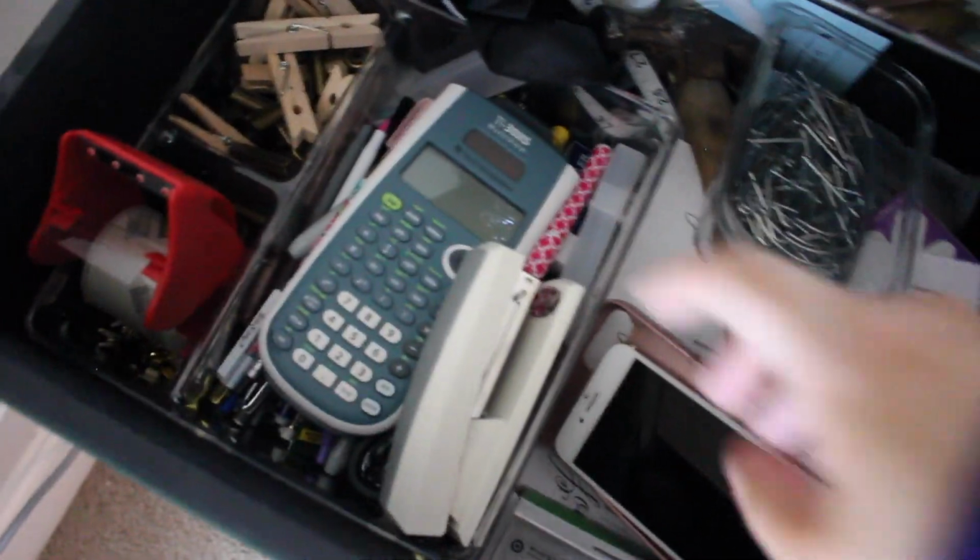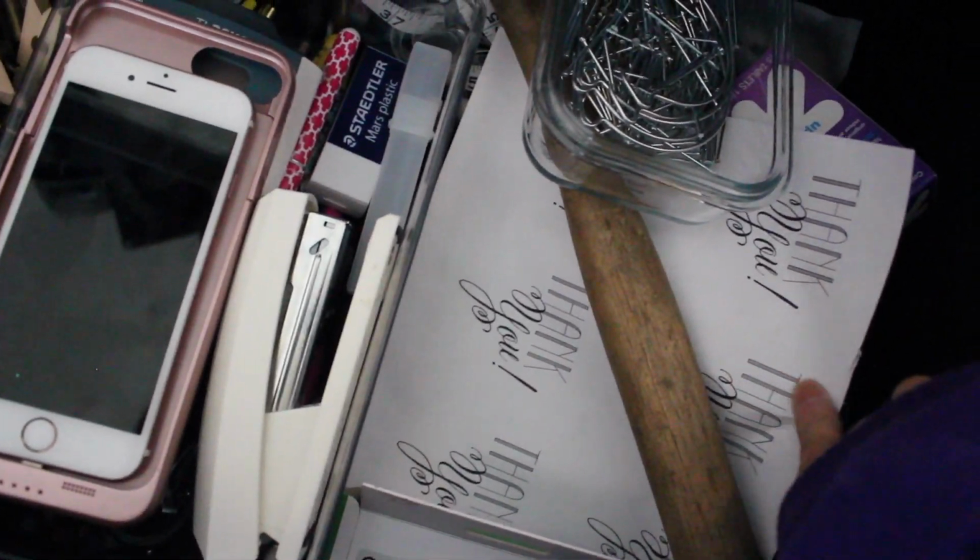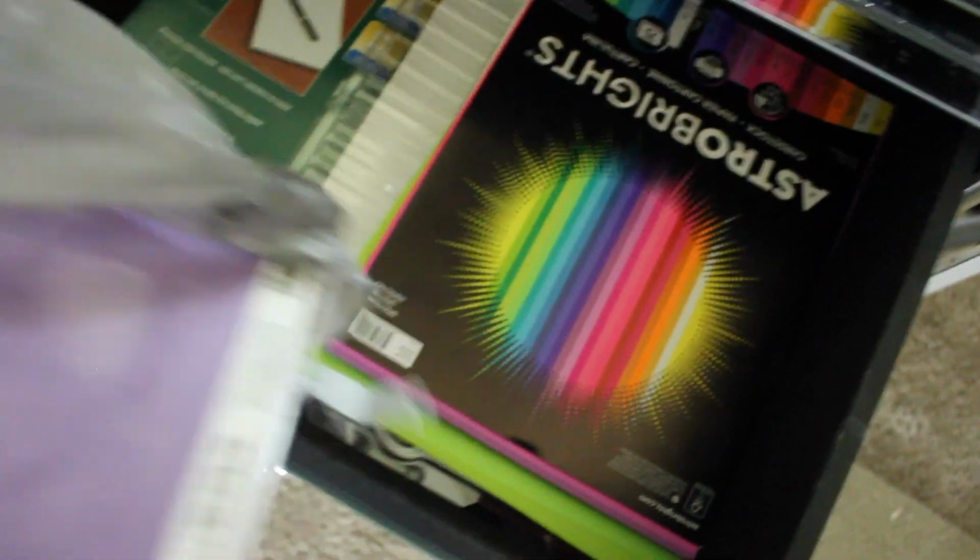This drawer is kind of miscellaneous, but it's organized chaos. So I have more pins right there, more little wooden paper clips. These are some extra pins, and then tools. So I have a stapler, some calculators in here, a remote, hammer, nails. This is whenever I ship things, I like to put those on the orders. This drawer has my papers for my traveler's notebook setup that I'm going to do. And then I just have some Astrobrights paper, some more sticker paper, and some little notebooks.